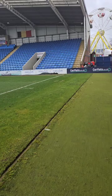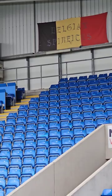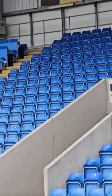So we will now go into the main stand, where I've actually spotted something. I've spotted a Belgian flag. So they've got a Belgian fan contingent here. It says Belgian Spireites. Spireites is the nickname of the club, as you can see up there.